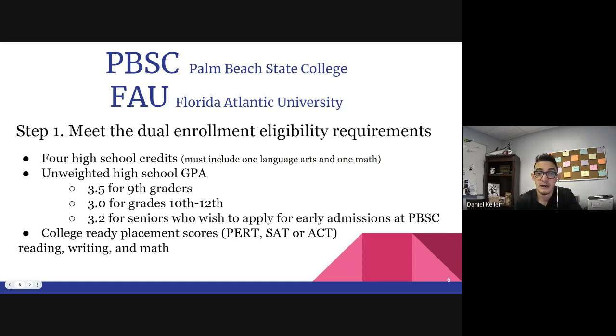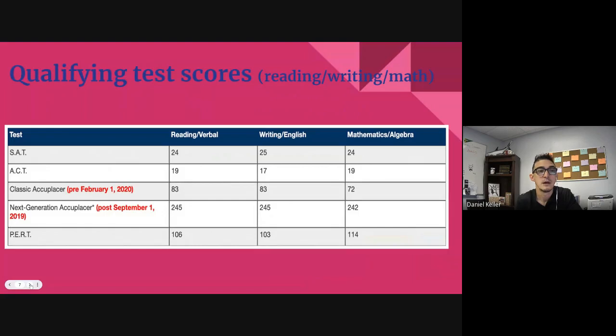The college-ready scores. If you were to take the PERT, it is very similar to the PSAT. It has a reading, writing, and math section. As promised, here are the scores. The first thing that you'll notice is that the SAT scores are far lower than what you're accustomed to seeing. You're used to seeing gross scores, which are in the hundreds and into the thousands.